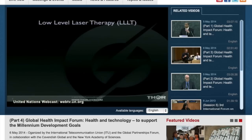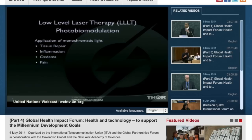It's got this really clunky name, low-level laser therapy. Nobody particularly likes it, but it is the one that the National Library of Medicine here in the United States has adopted. The academics prefer photobiomodulation. Yes, not a much easier name. PBM for short. Photo meaning light, bio meaning life, modulation means we can stimulate or we can inhibit. And it's the application of monochromatic light. That means light of one color. So my lecture pointer, it's one color, it's red, it's 650 nanometers.